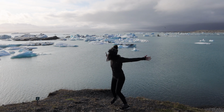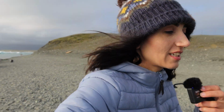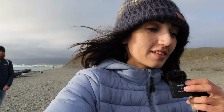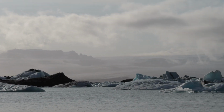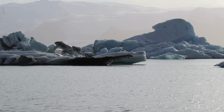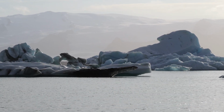We spent about 1 hour already at the lagoon, and it's amazing. I cannot stress how beautiful this place is. If you can and have the time and want to spend more time here, book one of the tours, either the amphibian, the cheaper one, or the Zodiac, which is a speedboat and takes you closer to the glaciers.